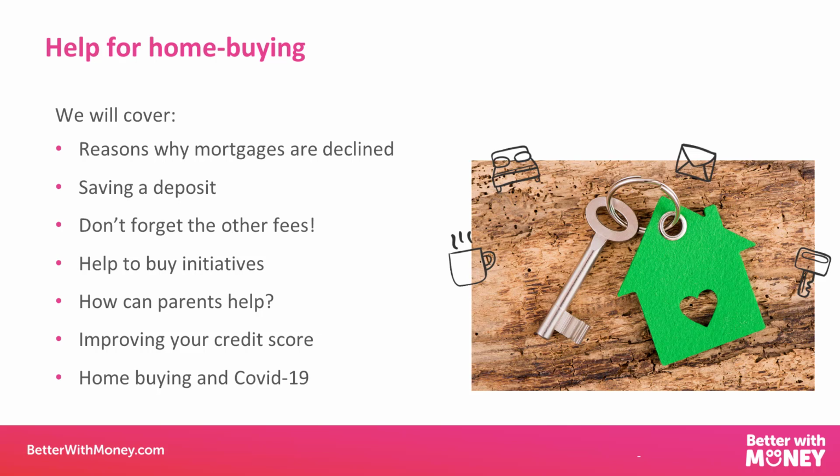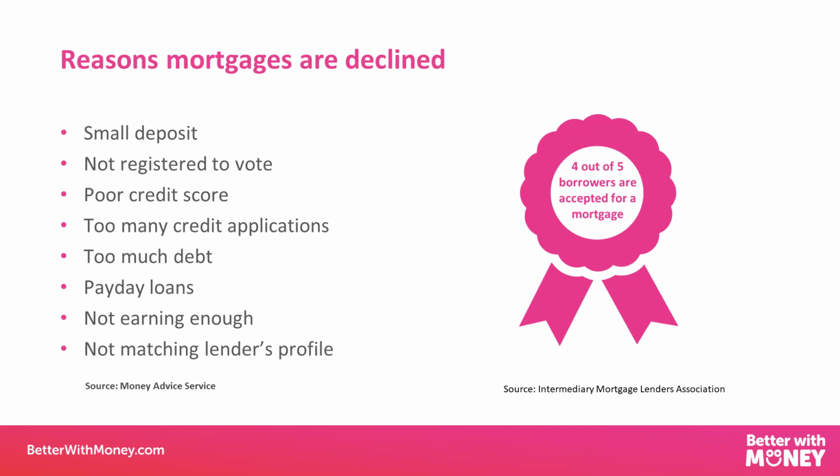Now, although we're not specifically going to be going through the different types of mortgage available, we have included a glossary at the end, which is going to take us through those important points that we need to know. Okay, so let's get started then.